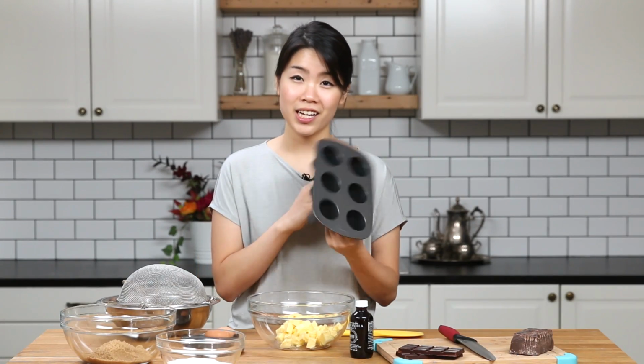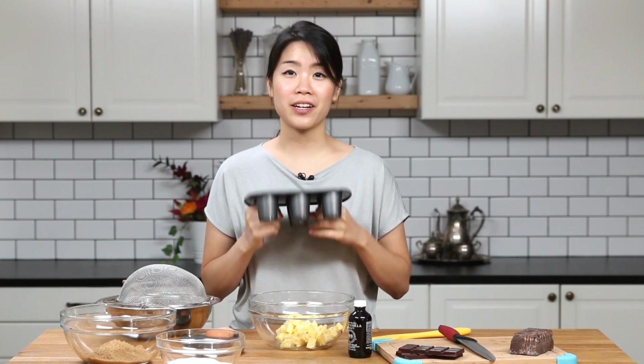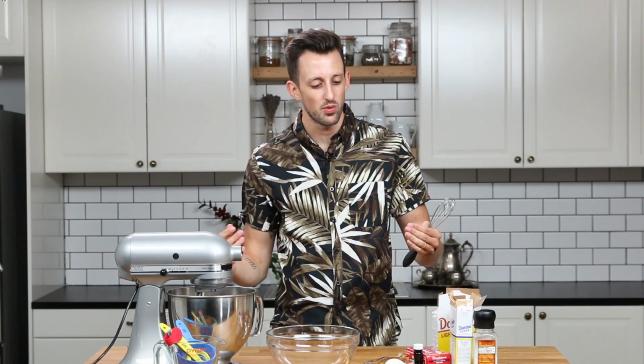Okay, fair enough. So we're actually making chocolate chip cookie shot glasses, or just chocolate chip cookie cups. I got the idea from Chef Dominique Ansel, who actually created this recipe. I think my role in this show is to just be boring, but good. That's what I'm gonna try and aim for with these chocolate chip cookies.